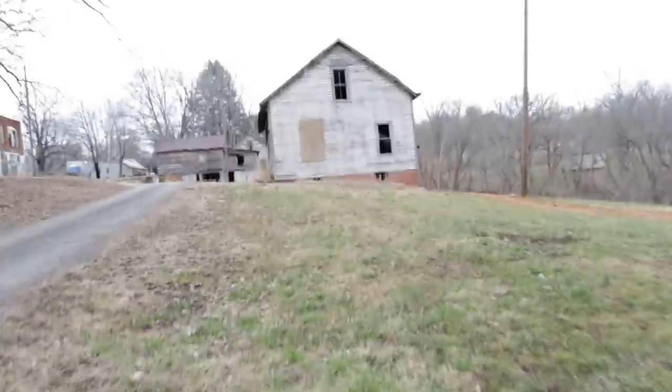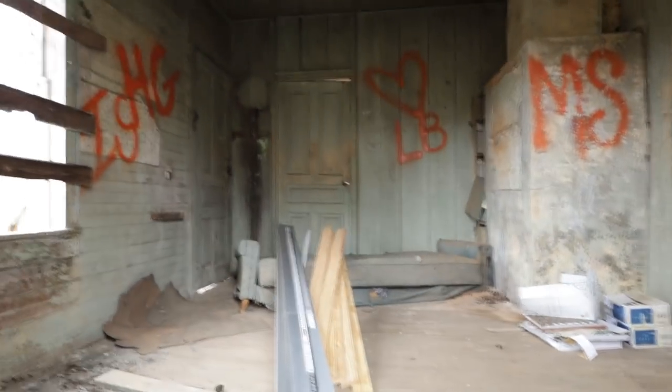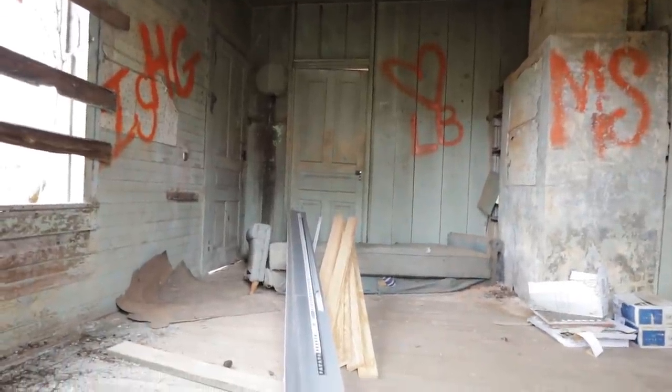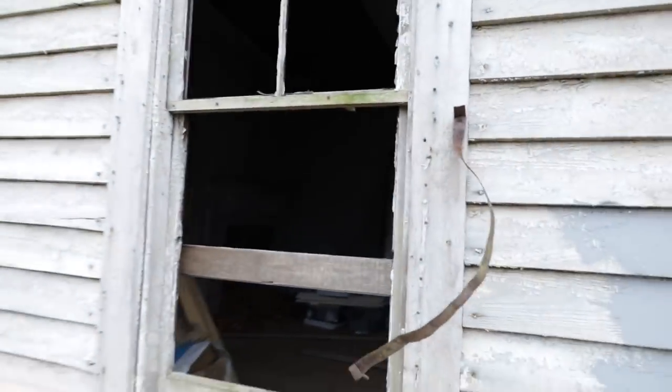Around to that backside. Okay, so that's where the living area was with the fireplace. Oh, wow. This is all they had. So I assume this was probably the bedroom area. They had all their meals and everything in this front room.